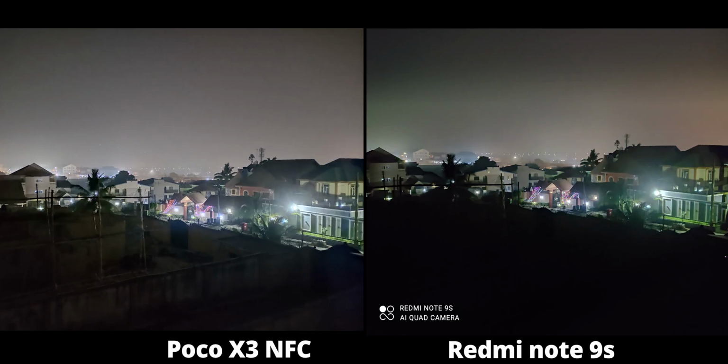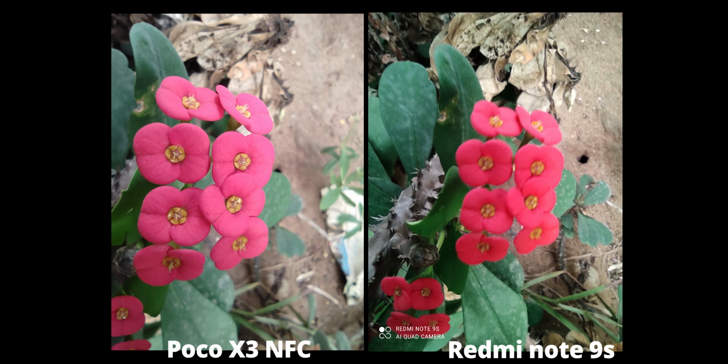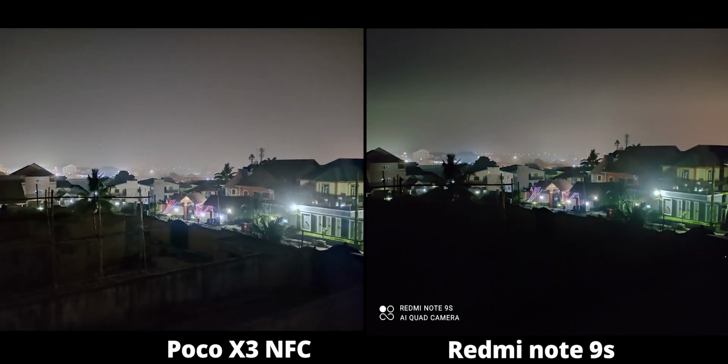Between these two smartphones, I honestly can't see a major difference. Photo quality coming out from both smartphones is impressive. For the ultra wide camera, Poco X3 NFC takes better looking pictures. Macro shots are better on the Redmi Note 9S, and for portraits, they look identical to me. And for night pictures, Poco X3 NFC takes better pictures.